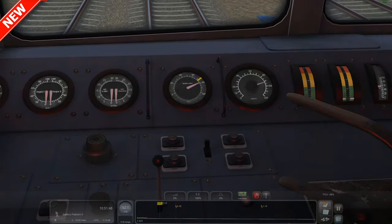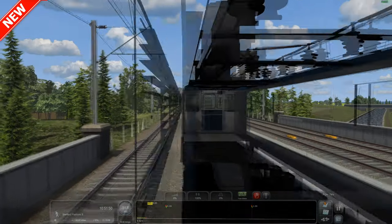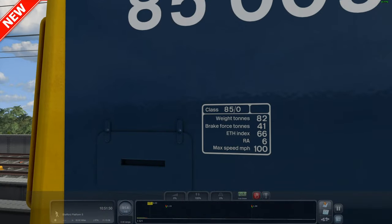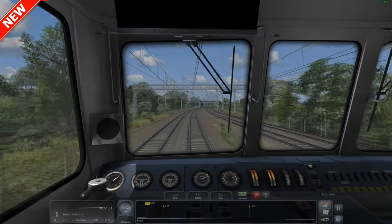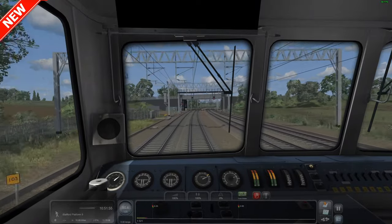So I'm looking at the yellow line there, and I think I might actually be going over the limit. I'm just going to double check the little data panel here. That speed is 100. Okay, right, we're going for it. I thought we might be going a bit too fast for these, but no, not a problem.